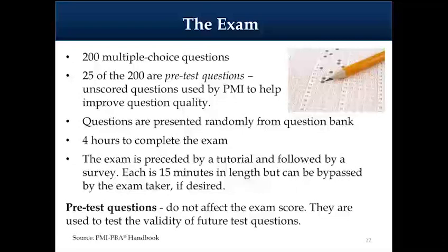You get 4 hours to complete it, and aside from that 4 hours, there's 15 minutes in the front where you're going to do a tutorial if you want to get comfortable with the testing environment, and 15 minutes in the back where you can do a survey. Now both of those are optional, so you're not required to do those. If you do them and take the whole 15 minutes, then you're basically looking at about 4.5 hours in the testing center. But you're not obligated, so basically 4 core hours to take the exam.